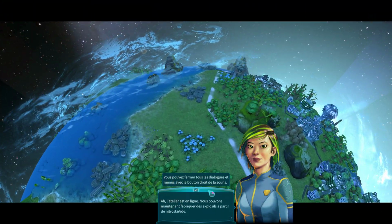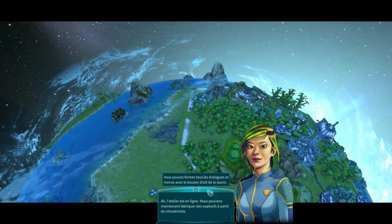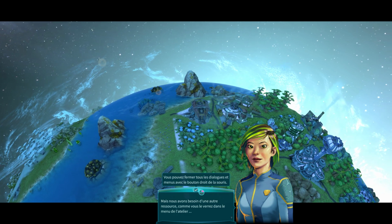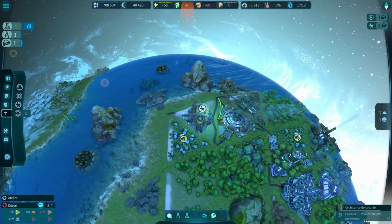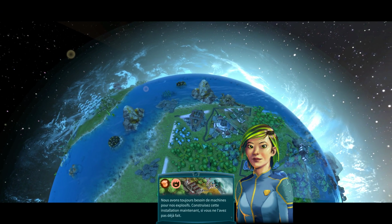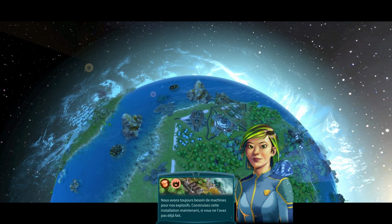The workshop is online. Now we can craft explosives from nitroscurlite. But we need another resource, as you will see in the workshop menu. We still need machinery from a factory for our explosives. Build that facility now if you haven't already.